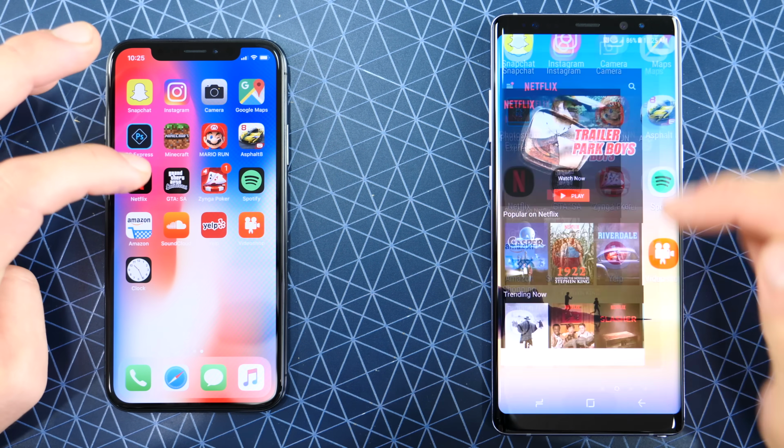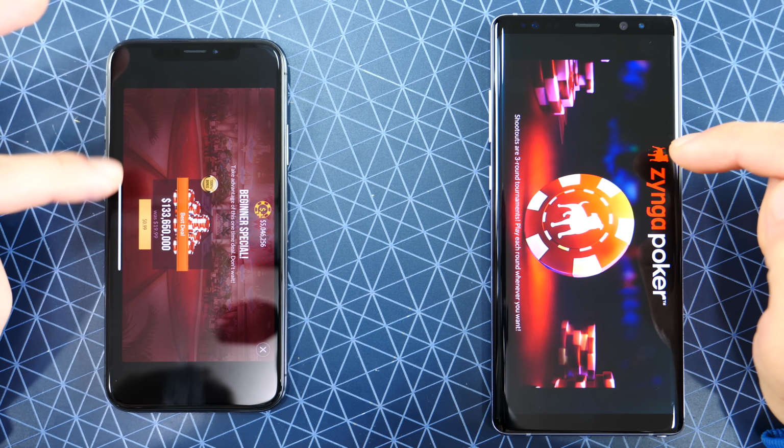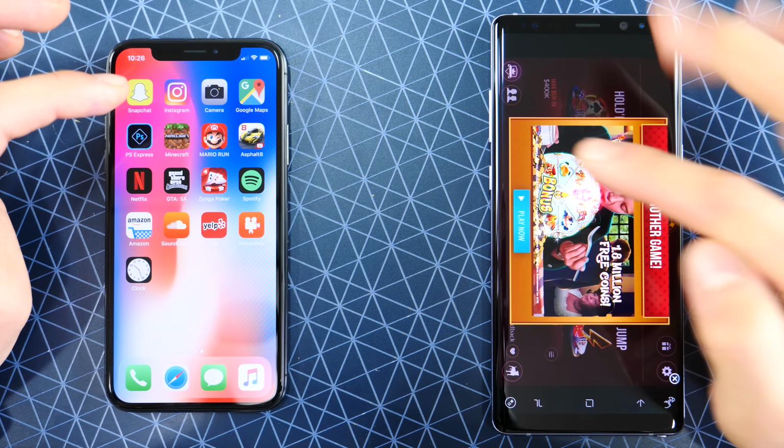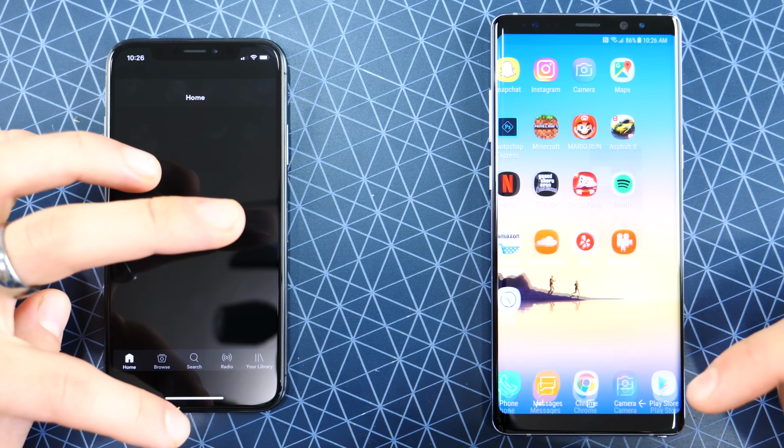Wow, that is incredible. Poker, 1, 2. Oh, the iPhone, 1, 1 finally. Okay, this is web-based. All right, Spotify, 1, 2. The Galaxy Note 8, what a surprise.